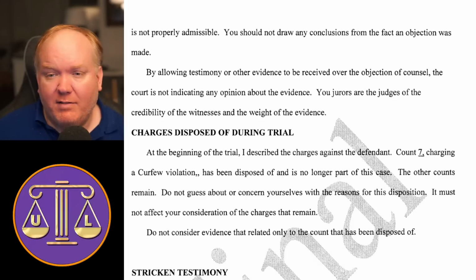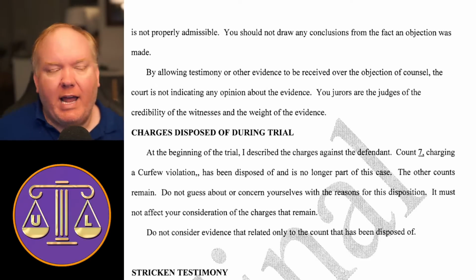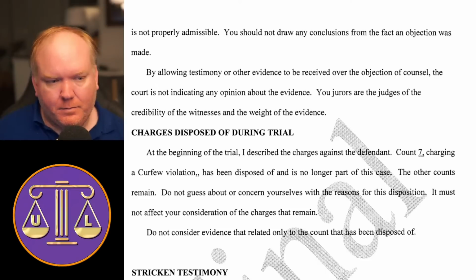By allowing testimony or other evidence to be received over the objection of counsel, the court is not indicating any opinion about that evidence. You, jurors, are the judges of credibility of the witnesses and weight of the evidence, which means that you can consider it true or not true in whole or part, and how important it is up to you.